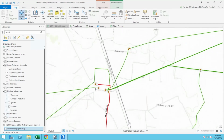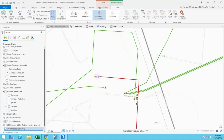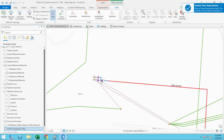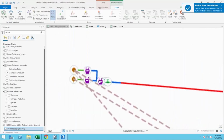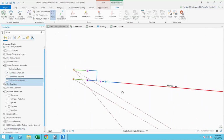And if we get a little closer to the end of the transmission line here, if I turn on those associations again, you can see how all the endpoints of those lines are all connected back to the start of the transmission system, go through their meters, through their pump, and down into the transmission system. I can see where the engineering measures start for my transmission system. It starts here at this mainline valve.